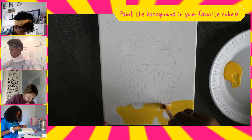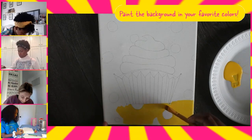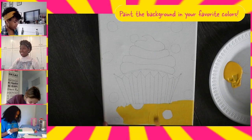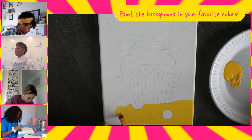So what are you guys painting in your backdrop? I'm doing the circles like your mom, and then I'm doing a green background instead. I'm doing like silver stripes. I don't know what the second color is.